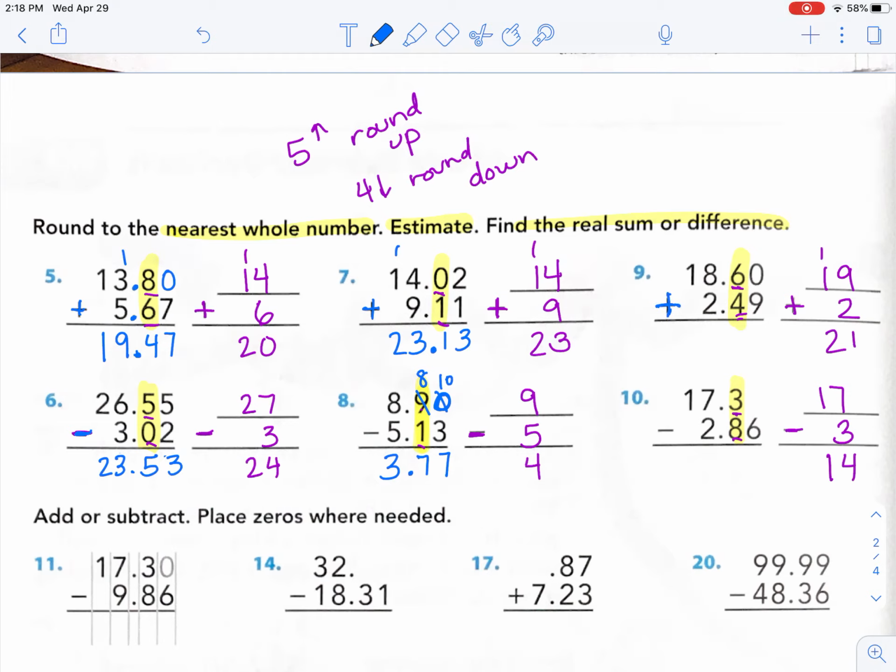Okay, plus. Number 9 is addition. 9 and 0, 9. 6 and 4 is 10, carry the 1. 8, 9, 10, 11, carry the 1. 21.09. Awesome. We need to add that 0 in. It's a placeholder. We know there's like 0 pennies there.